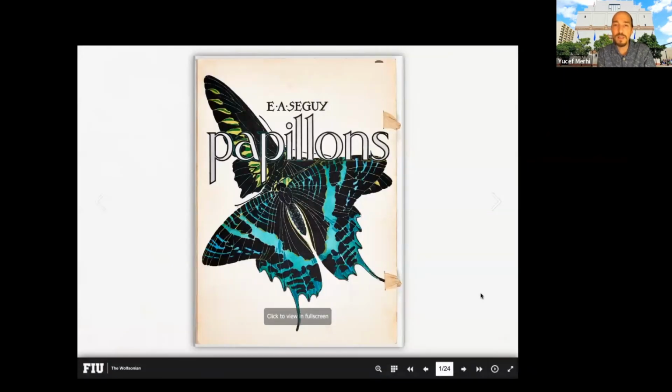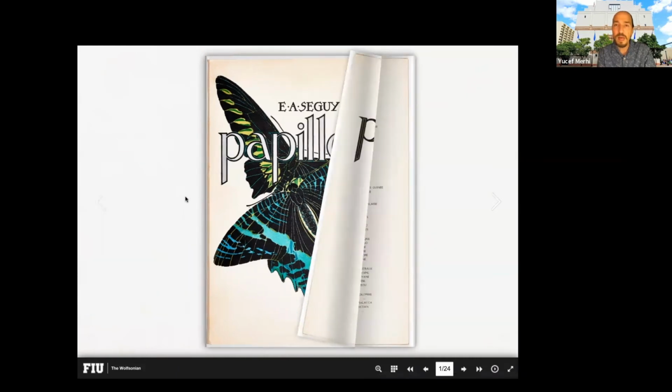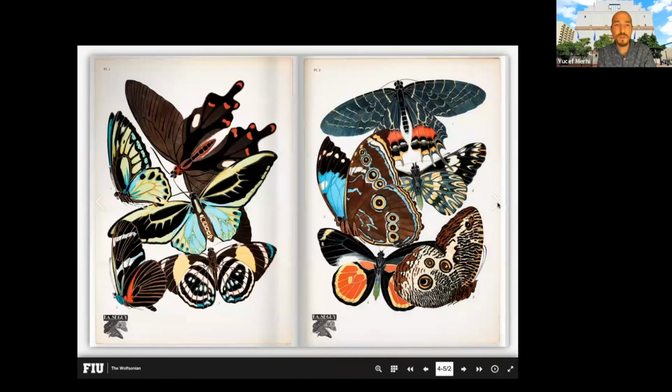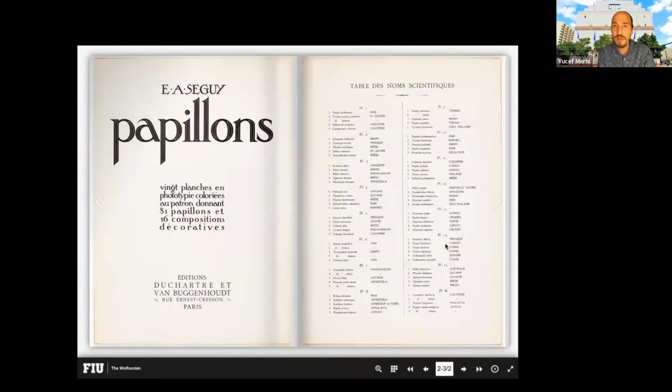And now let's see one of the books called Papillons, or Butterflies. And this is a selection, a compendium of images and illustrations that depict butterflies from all over the world. And we have an index here where you can read the countries. Let's go full screen.